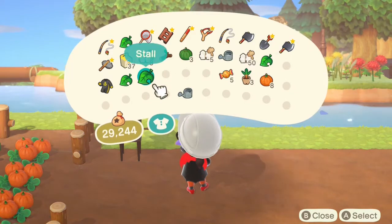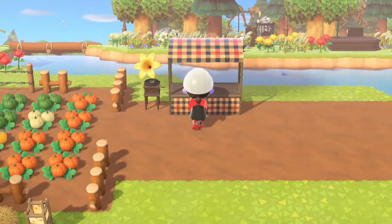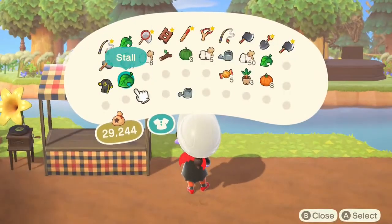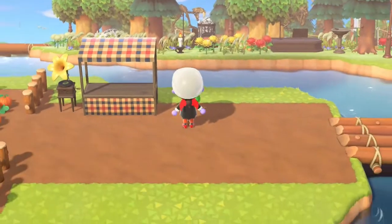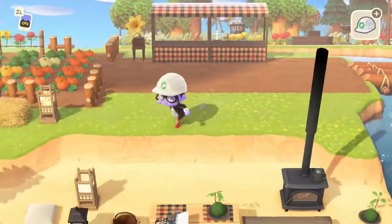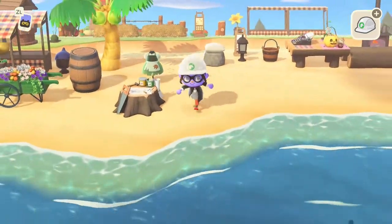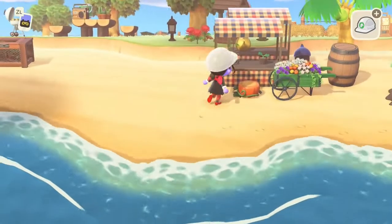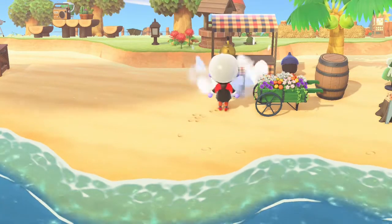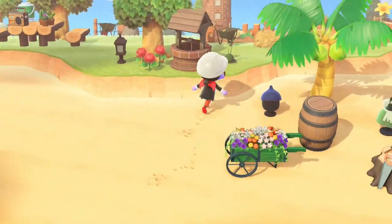And stall. Put a stall over here. Okay, that looks good, I think. And that pattern is what you get from Sable, along with the no terraforming. I am trying, even though I do have it, I'm not going to be using any download codes.